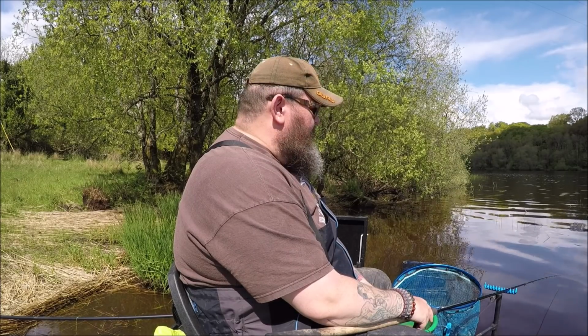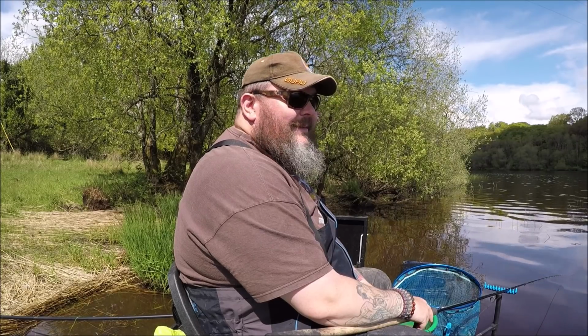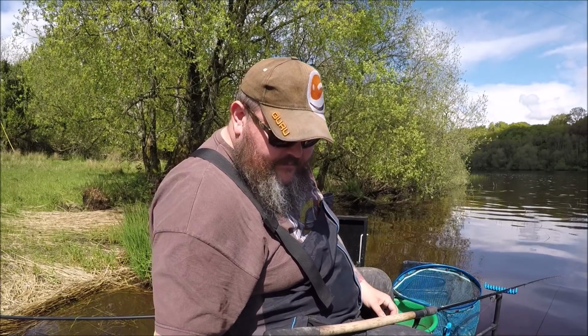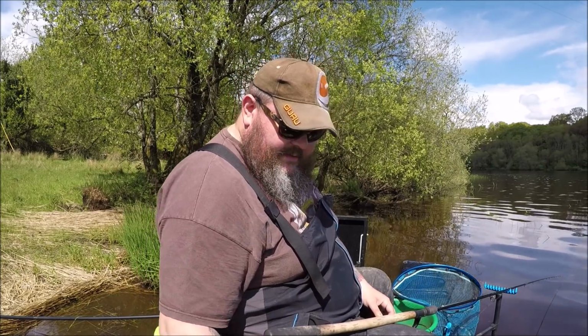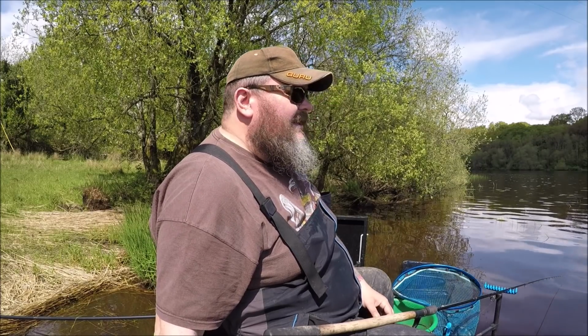I think I'm on number 10, casting big bait up feeders, and then I'm going to switch to a smaller feeder. I'll probably switch to something like that today. Start getting some particles down, just to get some of the fish in.